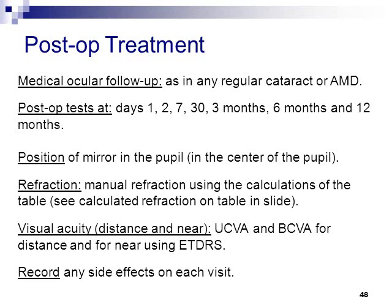Post-op treatment. 1. Consider using an eye shield for 2 days. 2. Post-op tests are recommended at 1 day, 2 days, 7 days, 30 days, 3 months, 6 months, and 12 months following implantation. 3. Antibiotic and steroid drops 4 times a day for the first week and then as usual. 4. Slit lamp examination, but watch for anterior synechia. 5. IOP. 6. Position of lens pupil. The posterior annular mirror should be fully exposed and in the center of the pupil. 7. Refraction. Only manual refraction with the help of the table that we supply is possible.